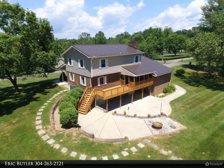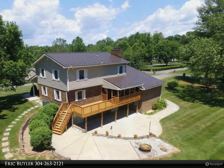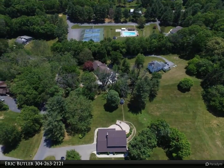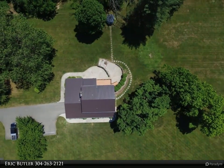Gorgeous colonial home situated on almost 2 acres in a picturesque country setting. This home features a fantastic covered front porch that welcomes you the moment you step towards it. As you step inside, you immediately notice the wide plank oak hardwood floors, installed new in 2017.